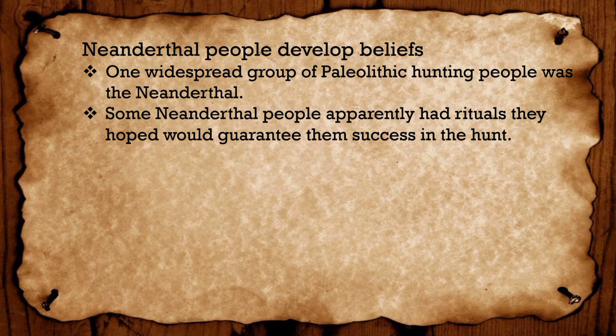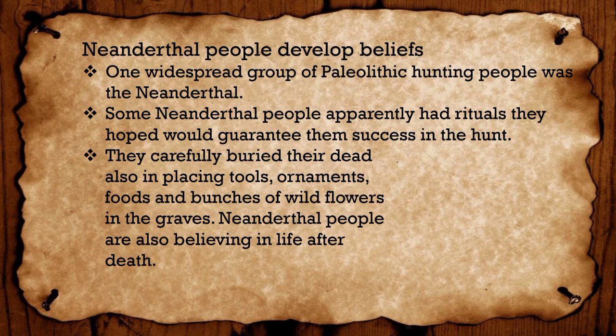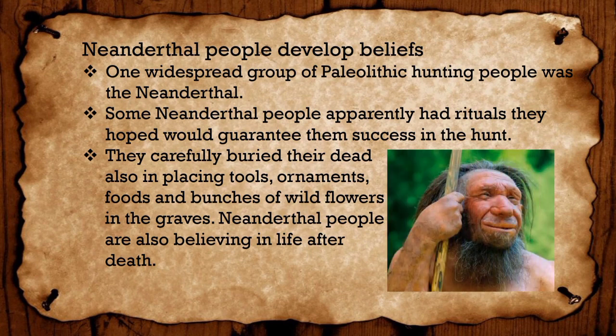Some of them believed that if they did rituals, it would guarantee them success in hunting. In burying their dead, they carefully placed their tools, ornaments, foods, and bunches of wildflowers in the graves. Neanderthal people also believed in life after death.